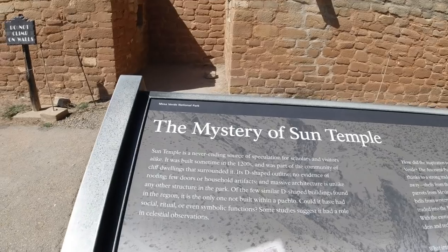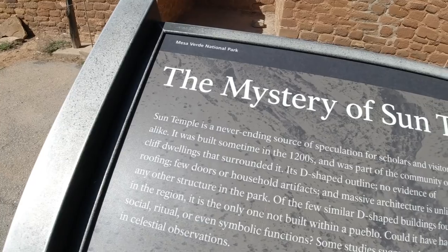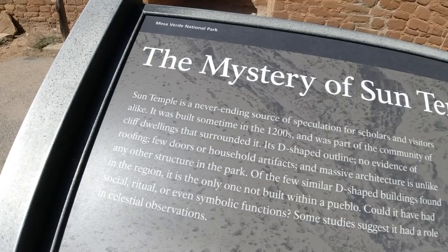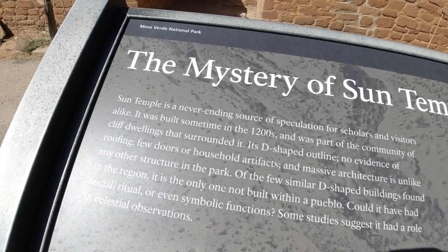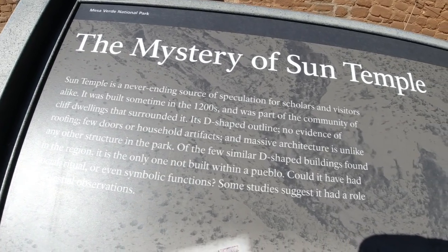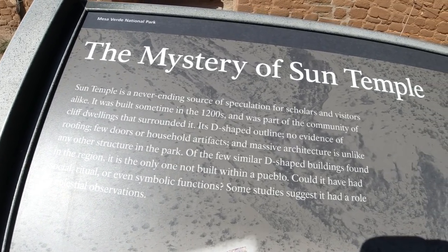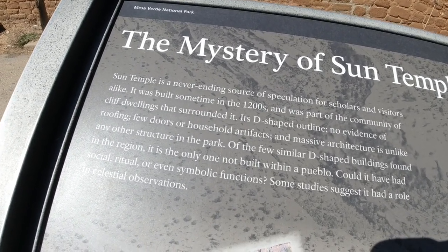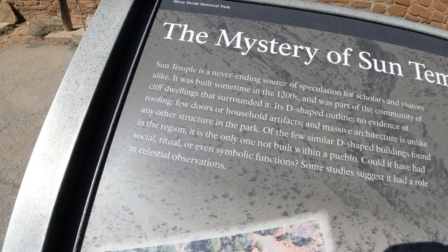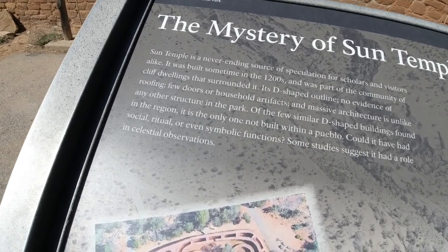The Mystery of Sun Temple. Sun Temple is a never-ending source of speculation for scholars and visitors alike. It was built sometime in the 1200s and was part of the community of cliff dwellings that surrounded it. Its D-shaped outline, no evidence of roofing, few doors or household artifacts, and massive architecture is unlike any other structure in the park. Of the few similar D-shaped buildings found in the region, it is the only one not built within a pueblo. Could it have had social, ritual, or even symbolic functions? Some studies suggest it had a role in celestial observations.